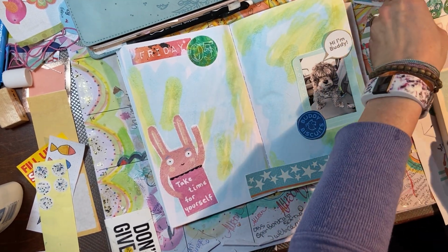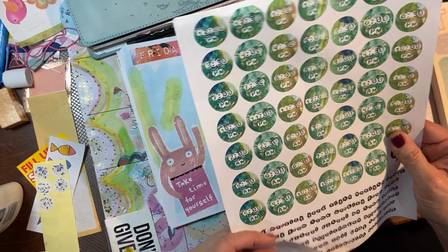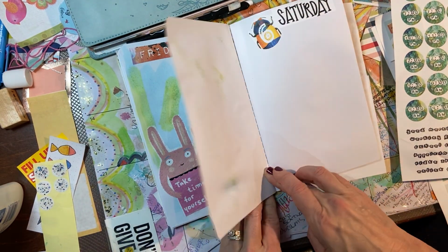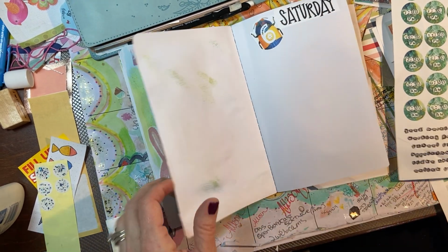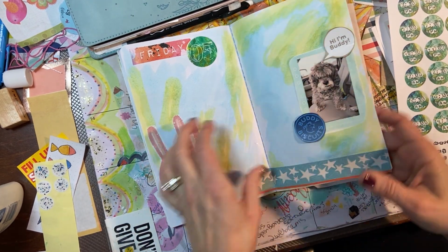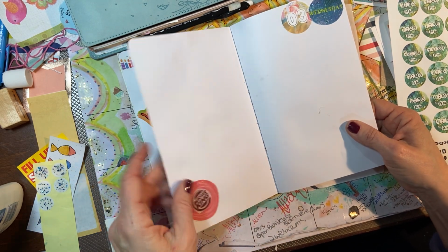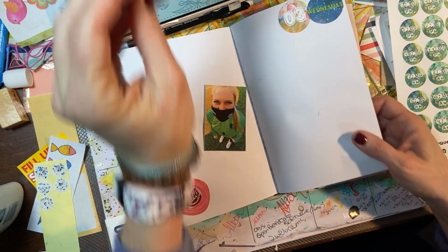And then I thought these were fun because these are from Lynn, and they actually have the time of the day on them. And so I thought that would be fun. And then Thursday, Wednesday. This was Wednesday. Look at my girl. They were being goofballs.